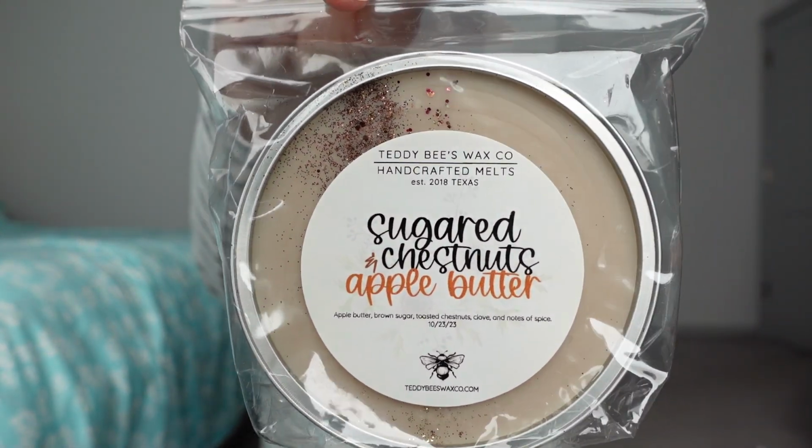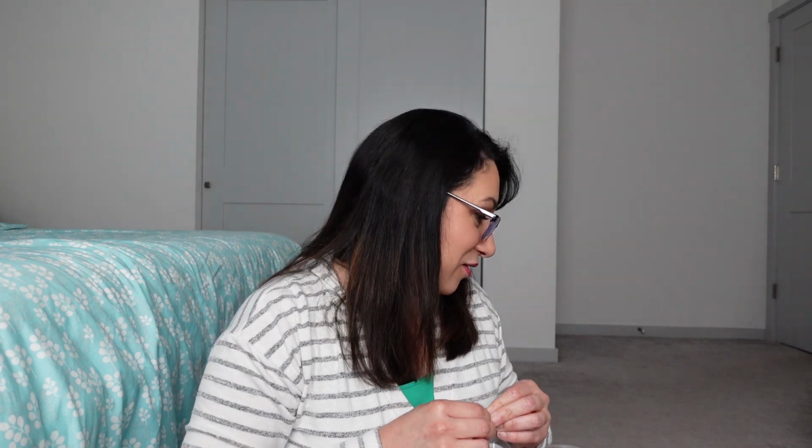This next one is Sugared Chestnuts and Apple Butter. Apple butter, brown sugar, toasted chestnuts, clove, and notes of spice. Since this box has been closed this entire time, I'm like, I don't remember that one at all. Oh, this smells so good. It's like getting a haul all over again. When you revisit stuff you haven't smelled in a while, that apple butter is beautiful in here. I get the brown sugar. I get chestnut. Some cinnamon spices. That's going to be amazing for come fall.